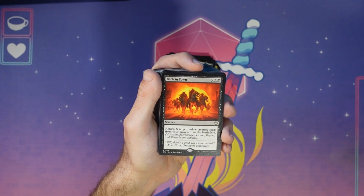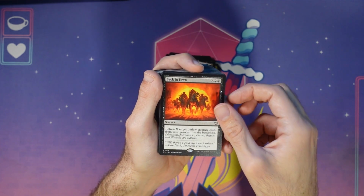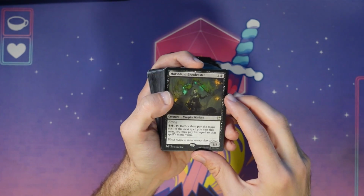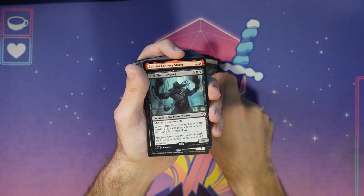Another card serving that same role, right? Your opponent sweeps the board and you're like, actually, I'll get them all back. They're all back in town today. Pretty efficient rate on a reanimation spell here. So you just gotta have enough Outlaws. Cool reprint, a Warlock. Once again, just a real who's who of stuff.